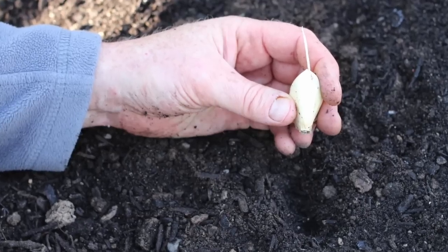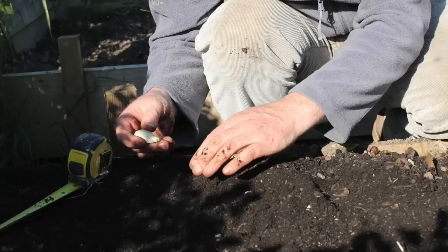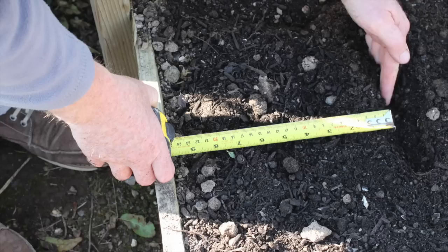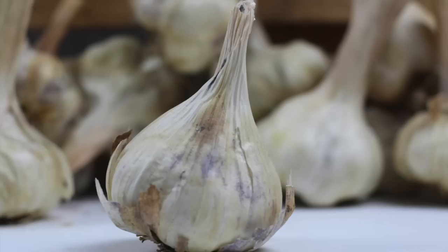Always, when you're putting them in the ground, put the pointed end sticking up and the flat piece down into the ground. Using a dibber if you can, or your finger, approximately 2 to 3 inches deep is how you do it, and then pull back across. Spacing is roughly 6 inches apart, and I find the best thing is, after you've put all your garlic in, give it a good mulch and just forget about it for the winter. That's one of the greatest things about garlic.